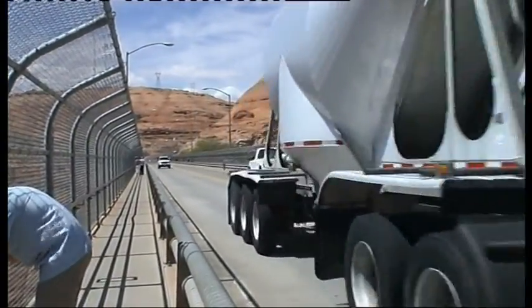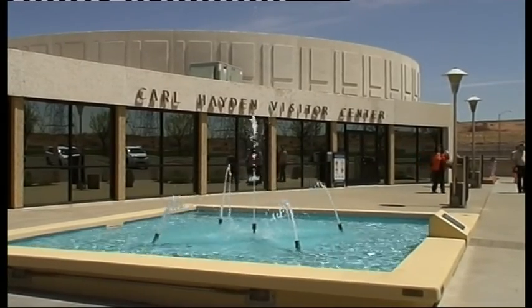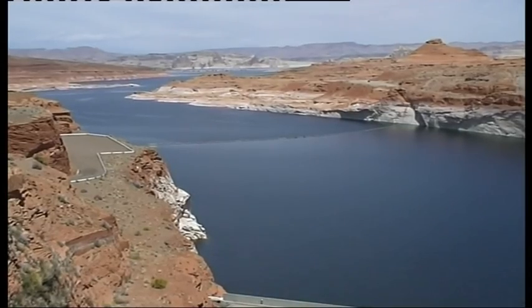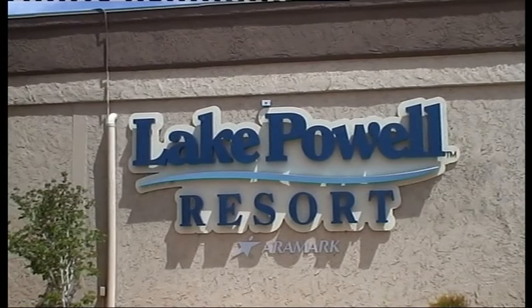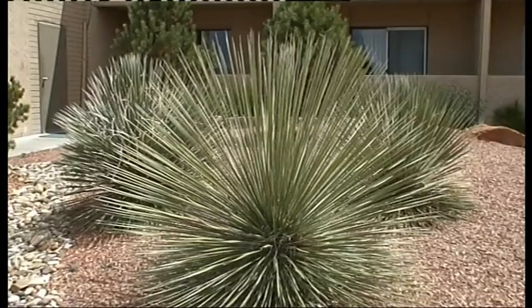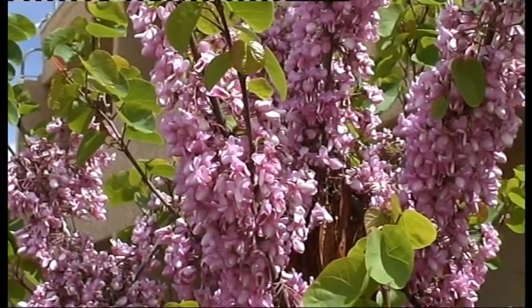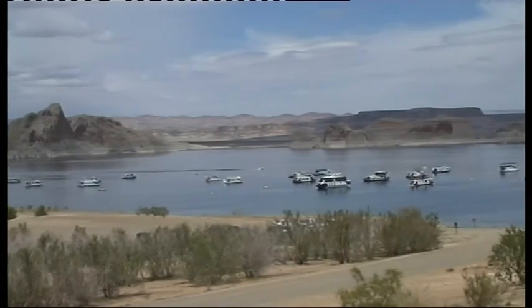At the visitor centre you can pick up all sorts of information about the dam, which created Lake Powell, the second largest lake in the USA. We had lunch at Lake Powell Resort in Wahweap Bay. Leaving Linda immersed in her ice cream, we wandered around the gardens filled with local desert plants. There were dozens of houseboats moored on the lake.